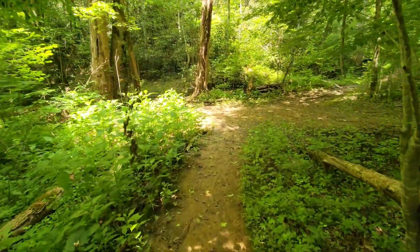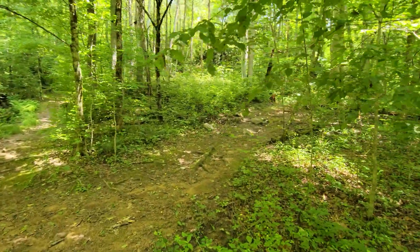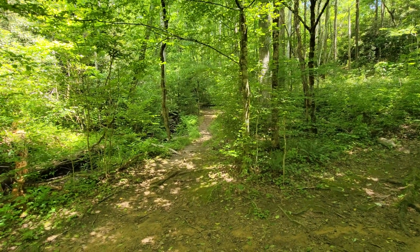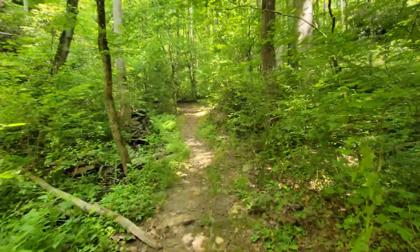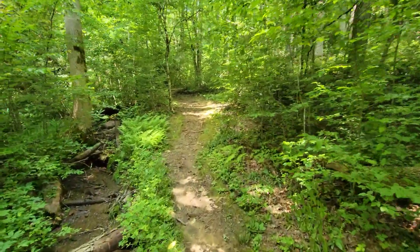Okay, so we're back to that fork. We went right. Should we go straight, Dawn? Sure. Or should we go left? Let's go completely left and then we'll go straight in the end. Maybe, you never know, maybe we'll go that and then come back straight. Like I said, a lot of these trails, they usually loop around.